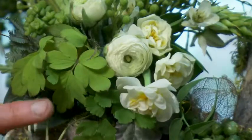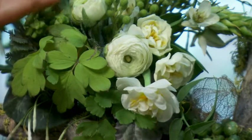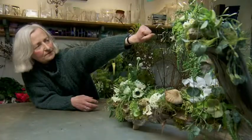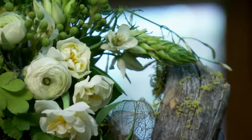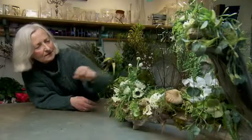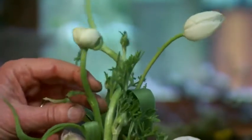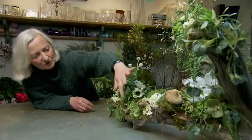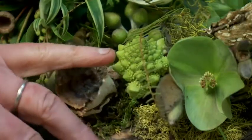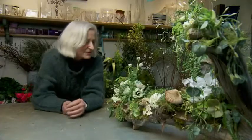These here are small daffodils, a little narcissus, and then here are some small ranunculus and a little bit of Star of Bethlehem, and then those are the cyclamens and the hyacinths, the anemones, and then here the tulips and the ranunculus again. My favorite vegetable here is the Romanesco. Every part of it is a spiral. I think it's the most beautiful vegetable.